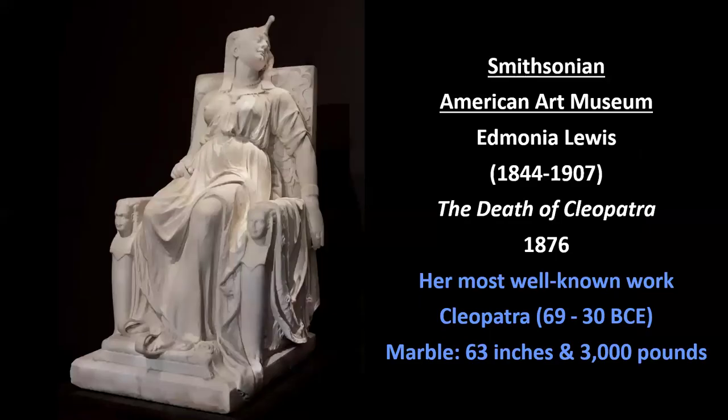And then this is Edmonia Lewis's most well-known work. This is The Death of Cleopatra from 1876. Cleopatra lived from 69 BC to 30 BC, and this is a life-size sculpture. So if you go to the Smithsonian and see this, it's up on the top floor. If you get a chance, you can go check it out there in person. But it's 63 inches high and it weighs 3,000 pounds. So you don't have to worry about anybody stealing this one. It's so heavy.